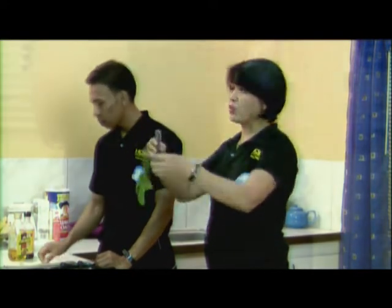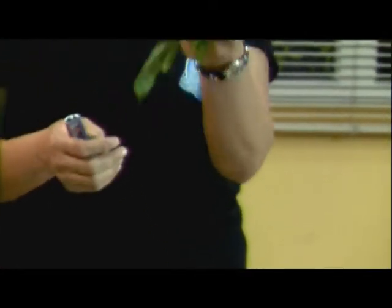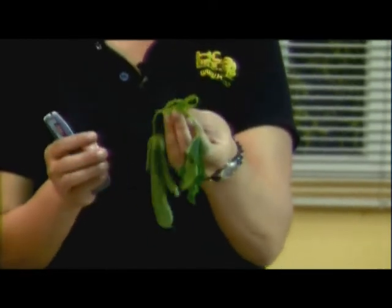Then you can wash carefully, and then slice it thinly. And that can be your raw salad. It's so nice. So the same thing, you can put your tomatoes.